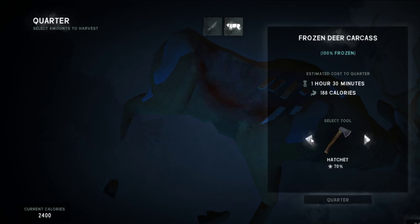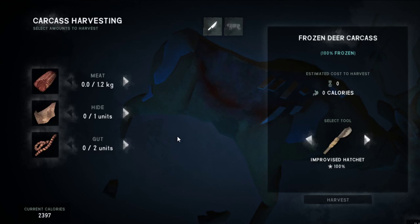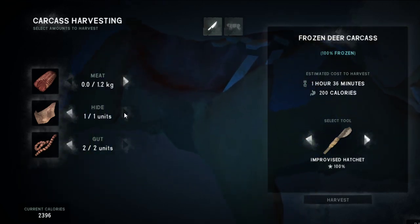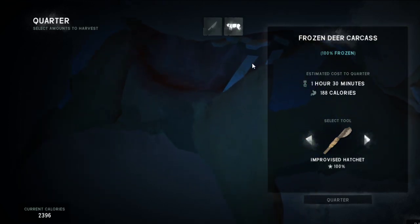But I do want to see the difference between this and this. It doesn't look like there's any difference. So that was a curiosity the other day. We had a thawed carcass, and it didn't take long. So to get the guts, 24 minutes, 1 hour, 36 minutes. So to quarter it is 1 hour and 30 minutes.